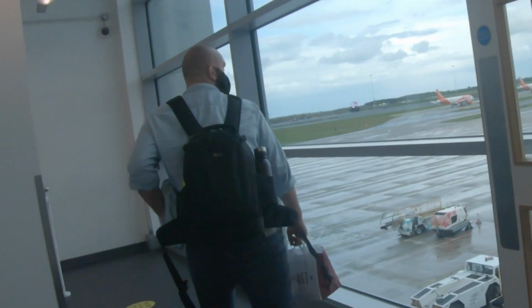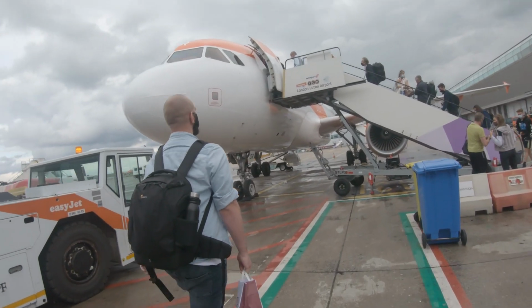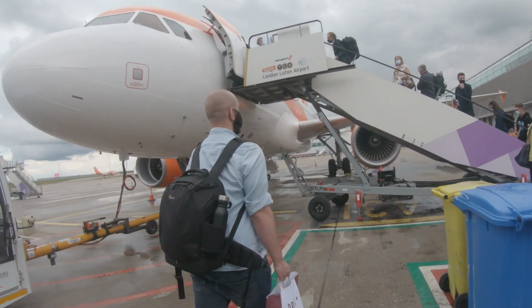I had been a little bit nervous about this trip at first, but walking to the gate and seeing that plane out on the runway reminded me just how long it had been since we'd traveled, especially considering we work for a travel company, and I got very excited. But I was still a bit nervous about what the seating arrangement would be like on the plane.